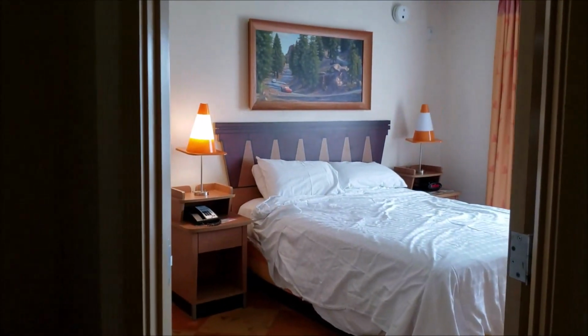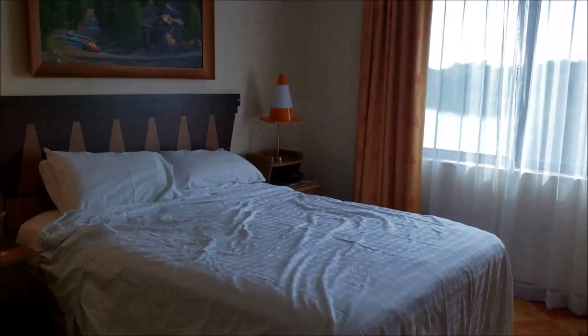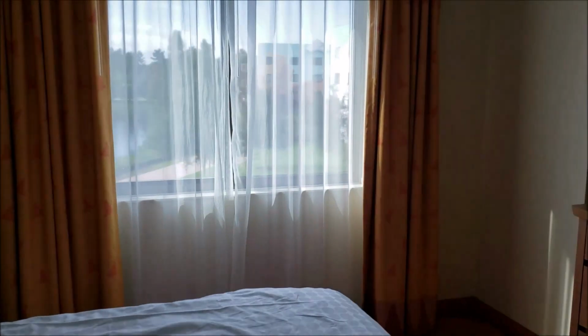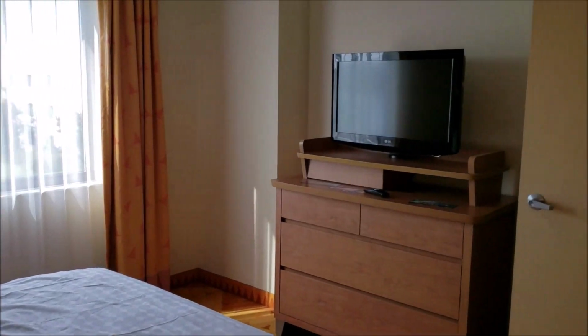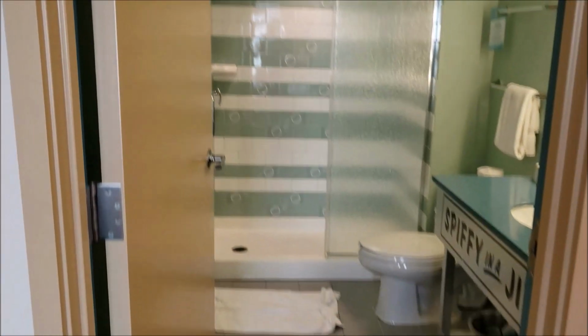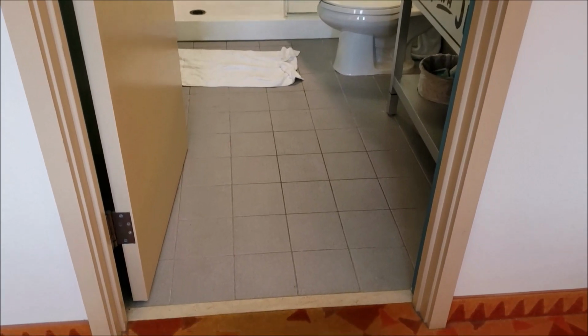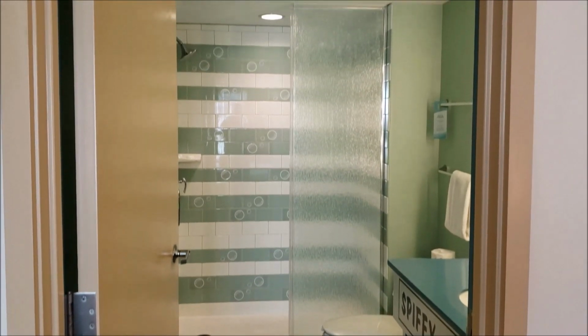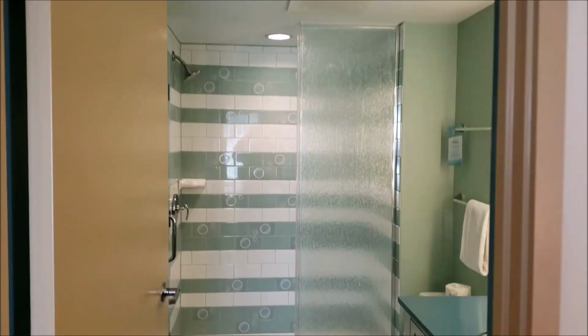Over across the room is the master bedroom, which has a queen-sized bed. Also across from the bed is an entertainment center there, also with similar plug-ins as in the general living area. What is really neat about the master bedroom area is this master bathroom. This master bathroom is very large. It accommodates 2 full-grown adults very well.